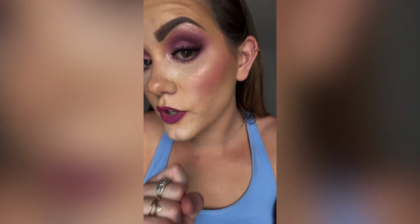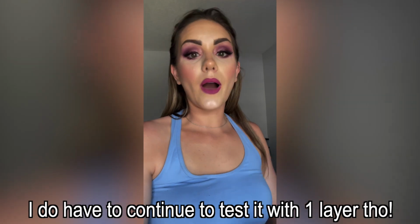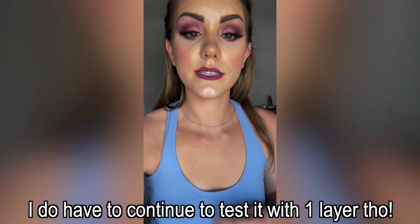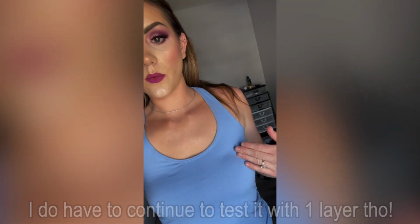You can see noticeable creasing, looking cakey on my face. Basically, I am happy with the foundation, although I do not recommend layering it. So as you can see on my chest, everything is looking smooth. There's no caking whatsoever. On my face though, where I put 2 layers, we're a little bit cakey. Plus I've developed a bit of a shine.